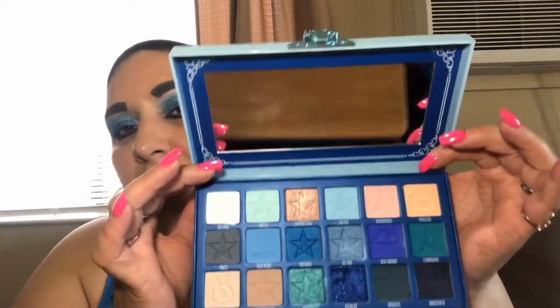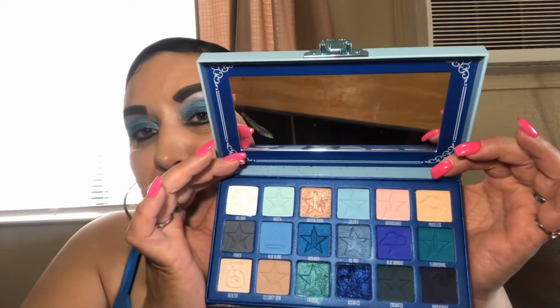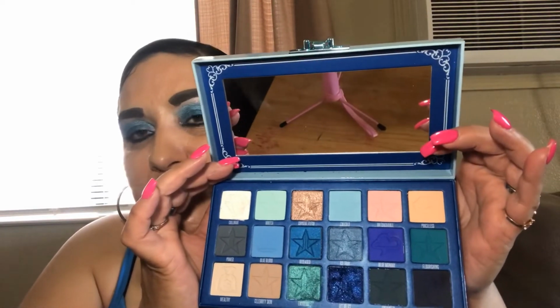I love the names. Oh my God, I'm going to try to read these names. Mint Tea, Crystal Flesh, I'm Cold, Untouchable, Priceless, Flourishing, Blue Monday, Ice Tray, Deceased, Blue Blood, Power, I don't know what the white color is, Wealthy, Celebrity Skin, Entitled, Ocean Ice is very beautiful, Cremated, Undertaker. The names are beautiful. The colors are beautiful. Of course, like I said, I love shimmers way more than mattes, but I will use them all.